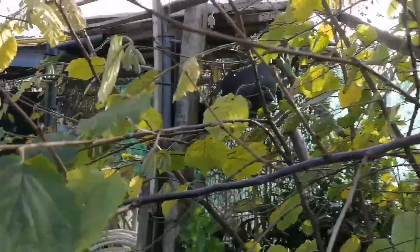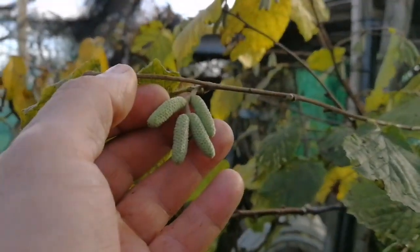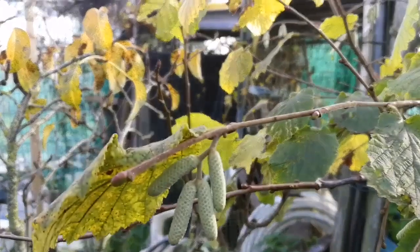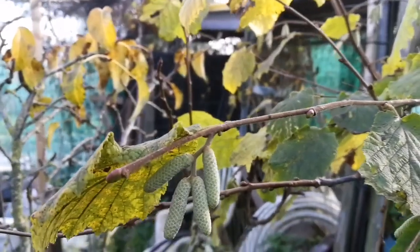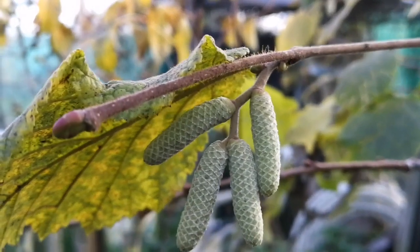You don't want fruit from this tree, do you? Well, maybe. I don't really know much about hazel. Maybe you should leave them. These are, I think, male or female flowers. Well, we'll look it up when we get time. I don't know much about hazel trees, I must admit, so that's a learning curve for us. We'll look it up and then we'll let the viewers know.